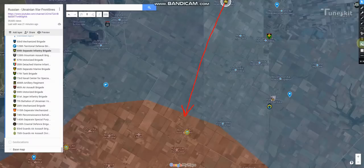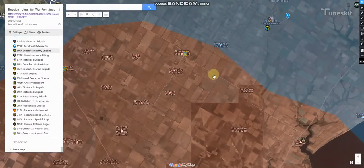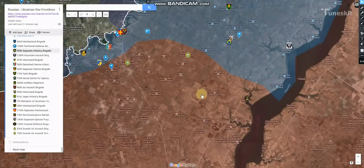And this is because this town over here is vital to Russia's new defensive line. And so if this were to fall, then it could lead to the complete collapse of Russia's entire defensive line, and they would have to withdraw much further south towards a totally new defensive line. And so it is a very important town for Russia to keep control of. And so that's why they've held on to it very fiercely today.